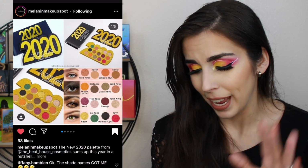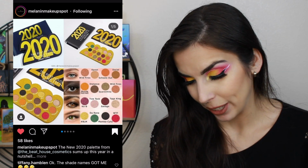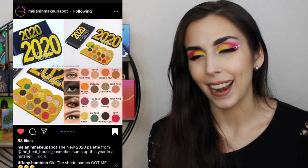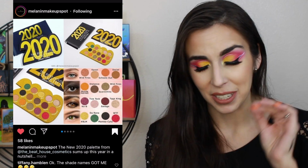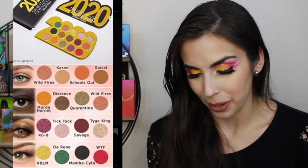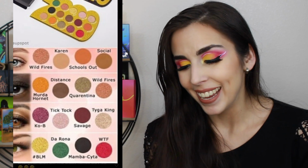I just saw this morning, and I had such a laugh I had to include it here. This is from the Beat House Cosmetics. It's a 2020 palette, and I wouldn't get it for the packaging. It's very bulky packaging, but do you guys see the names? They're called Wildfire, Karen, Schools Out, and Social. That's the top row. Then there's Murder Hornets, Distance, Quarantina, Wildfires.